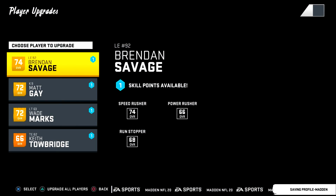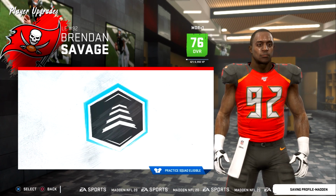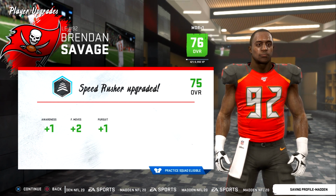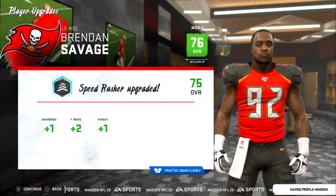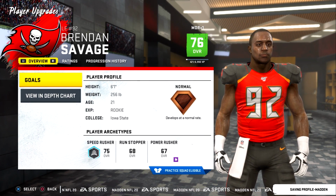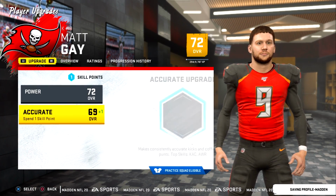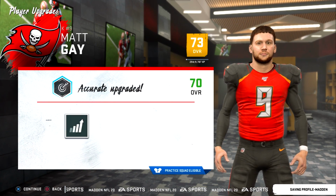And then after that, we would have an upgrade here for Brendan Savage, who, after this game, will be moved to left outside linebacker, which he actually goes up to a 77 overall at left outside linebacker. So last game for him at left end. We're going to move him to left outside linebacker, get him on the edge more often. +2 finesse moves. He just plays better at that position. I think he has good speed, and yeah, it just makes sense. I mean, it's better for our defense because Vic Beasley, who I've tried out there, isn't exactly getting as much pressure as I would like.